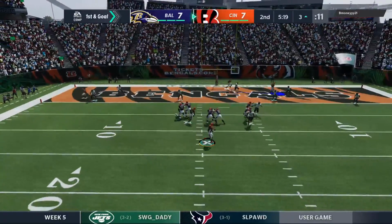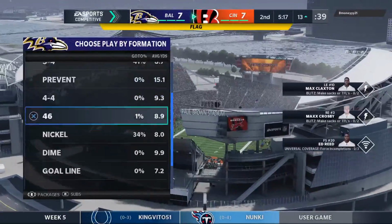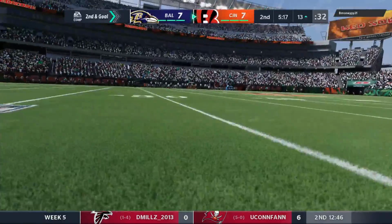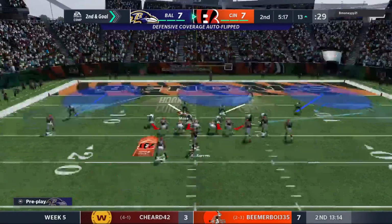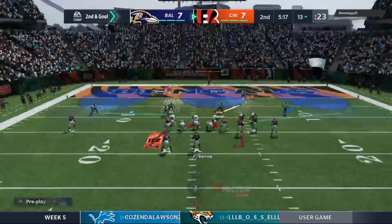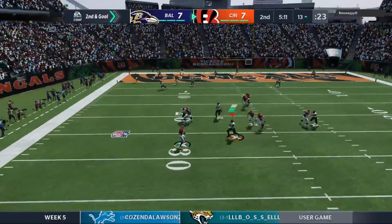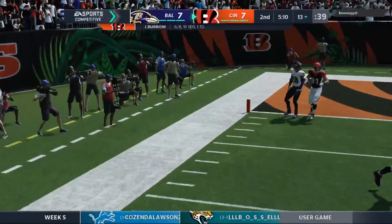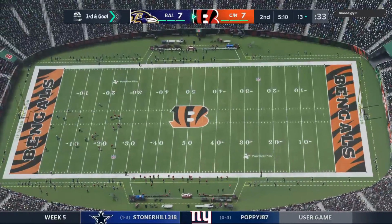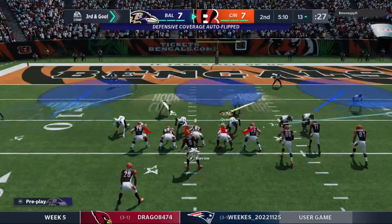Burrow looking to pass. And that'll be incomplete. We do have a penalty flag down, however. Let's see what that's about. So after the loss of down, they'll come up here with a 2nd and goal. Burrow going to fake to Mixon and now look to throw. And this is going to be incomplete. Pass incomplete on the throwaway. Brings up 3rd and goal. Third and goal, and still a long way from the end zone.